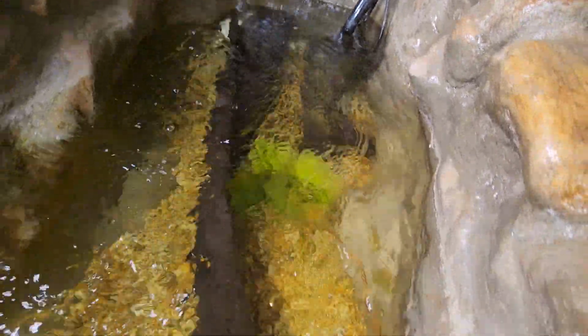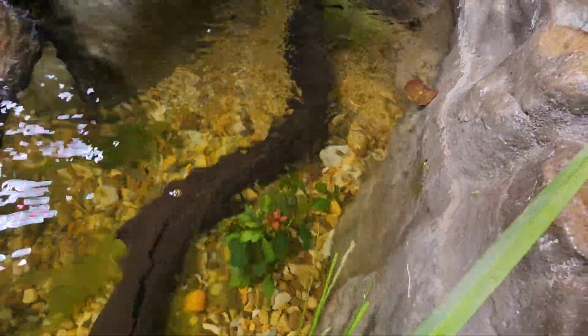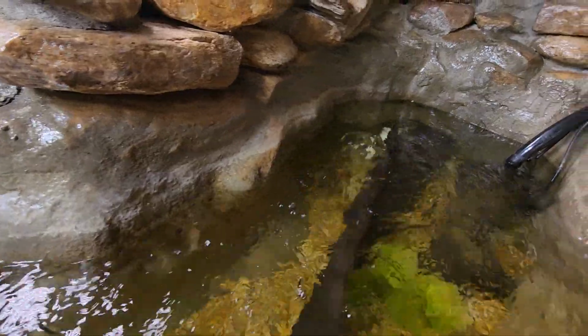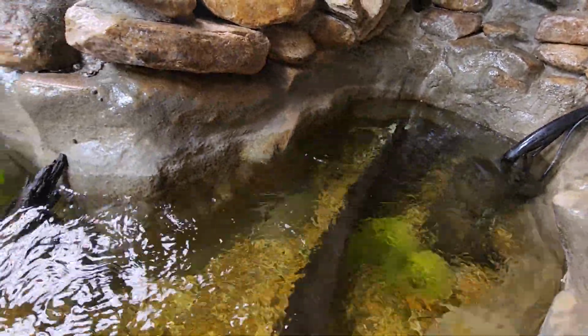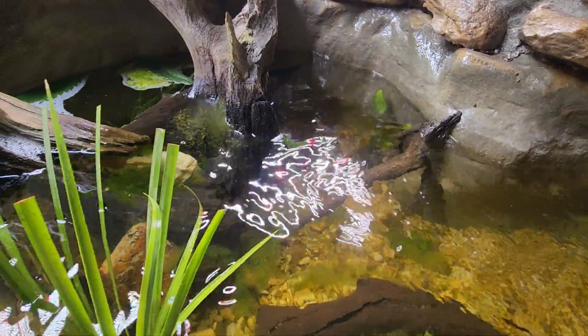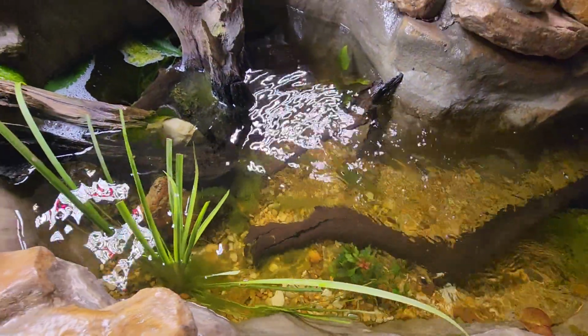And our snails have really taken care of the sidewall. I mean, all that algae is just gone. You can see they're really starting to, once we get more shrimp and snails and clams. You can see a snail right there going around the bottom. They'll reproduce and we'll have a whole bunch of them.